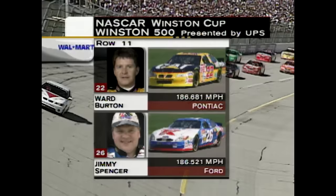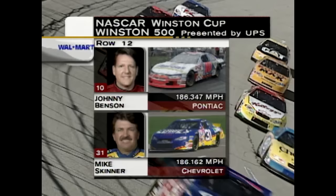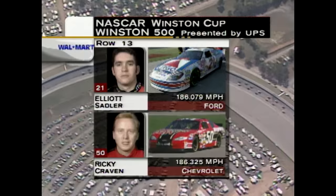And we ride along with Ward Burton this afternoon, the Husqvarna onboard camera. In row 12, on the inside is Johnny Benson. On the outside, Mike Skinner. And Skinner will let us ride around with him on board the Lowe's Chevrolet. On the inside of row 13, Elliott Sadler. And the fastest qualifier in the second round, Ricky Craven, on the outside.